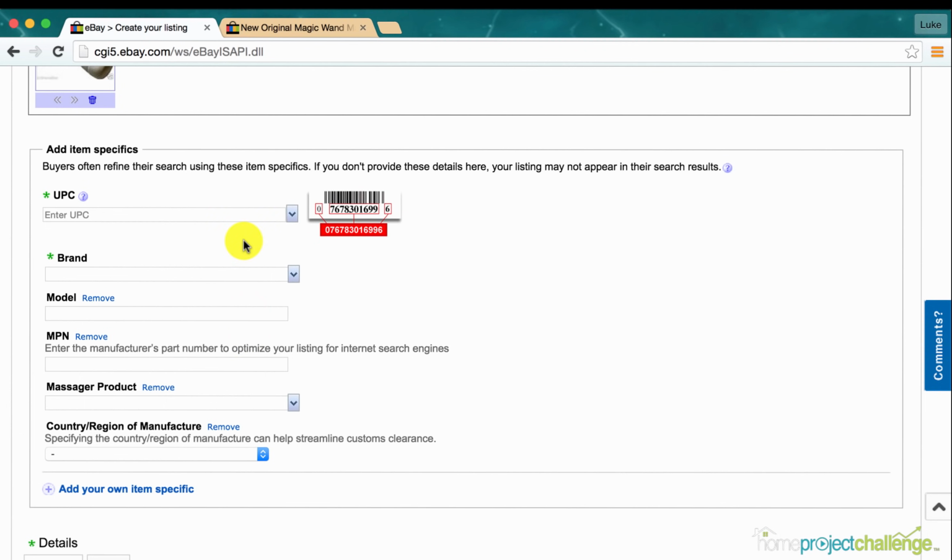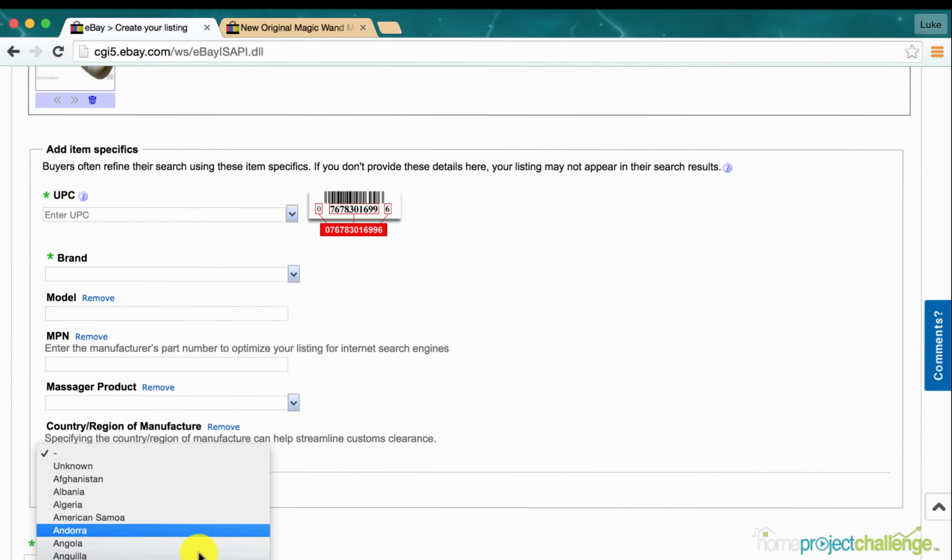This has not always been important, but eBay has updated many things in the past year, and they continue to do updates. So now this part of your listing is nearly mandatory. You'll need to fill out the UPC and the brand name, and most of the time they want you to fill out the manufacturer part number as well. Usually that is marked with an asterisk right here, and usually it is mandatory. In this category that we chose, it's not, but most of the time it is. And then lastly, for any generic item anyway, we're always going to need to pick the country.